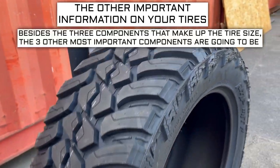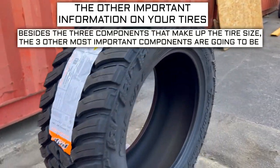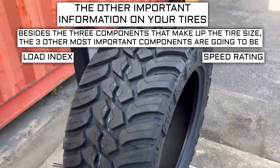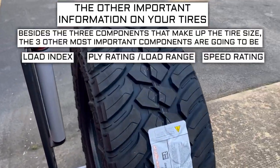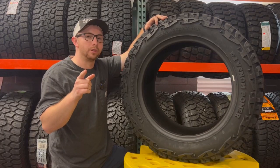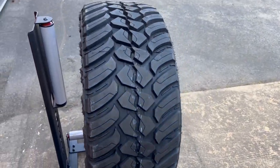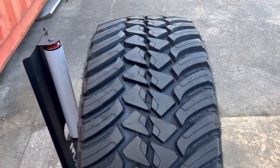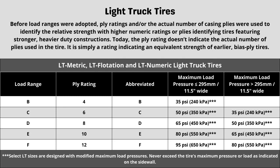Besides the three components that make up the tire size, the three other most important components are going to be the load index, speed rating, and ply rating or load range. Let me dive into what those numbers mean right now. So this is where it gets a little more tricky. These three components will sometimes require some additional research to know what your vehicle needs. So let's start with the ply rating / load range. These tires have a 10-ply construction. Each designation represents a different term when looking at a tire.